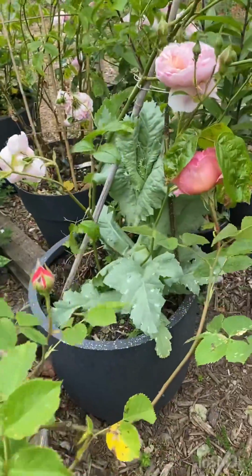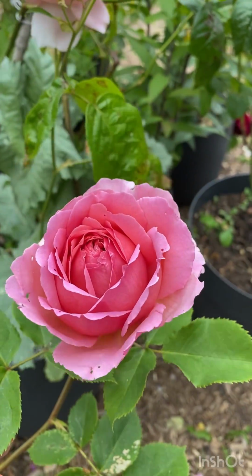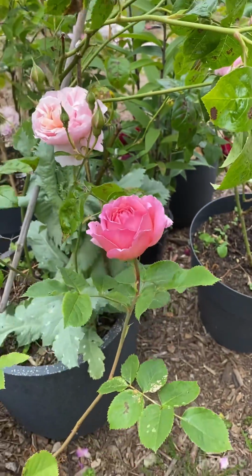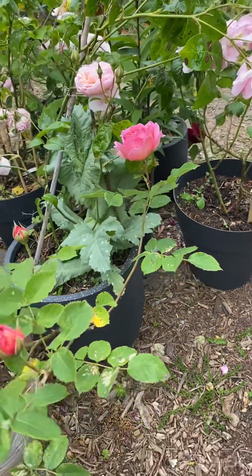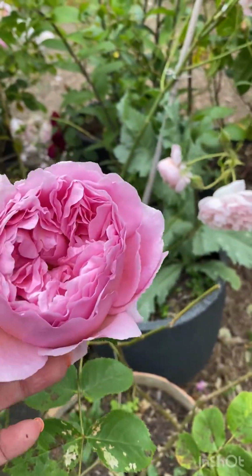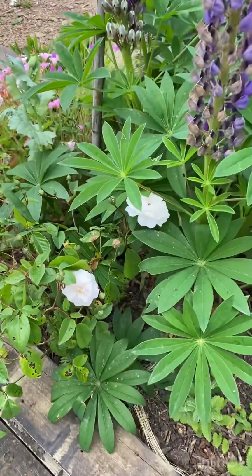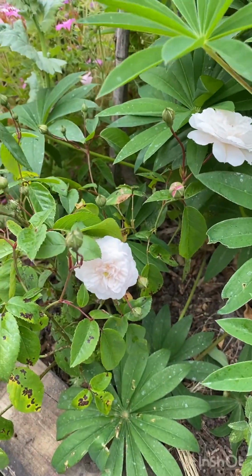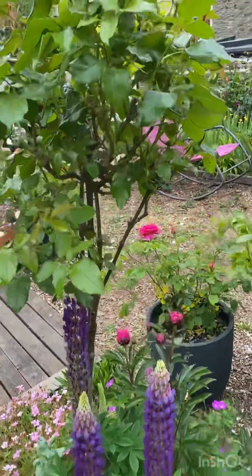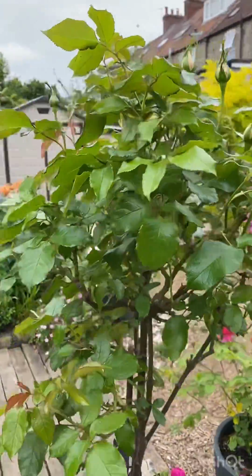And here, oh, next to that is Princess Alexandra of Kent, one of the biggest flowers in the David Austin family. Fragrant and beautiful. A little white petal, very cute. And I think this is Chandos Beauty, not yet opened, as a standard.